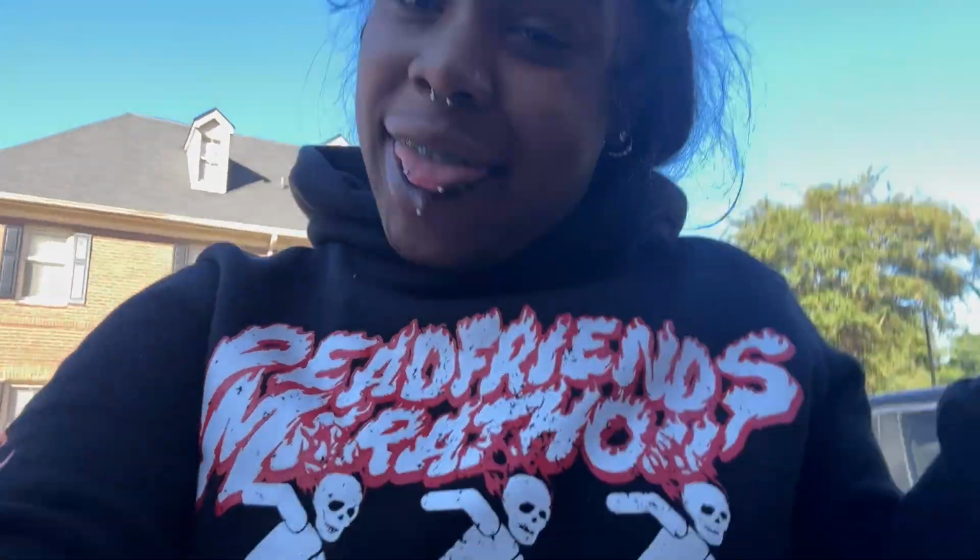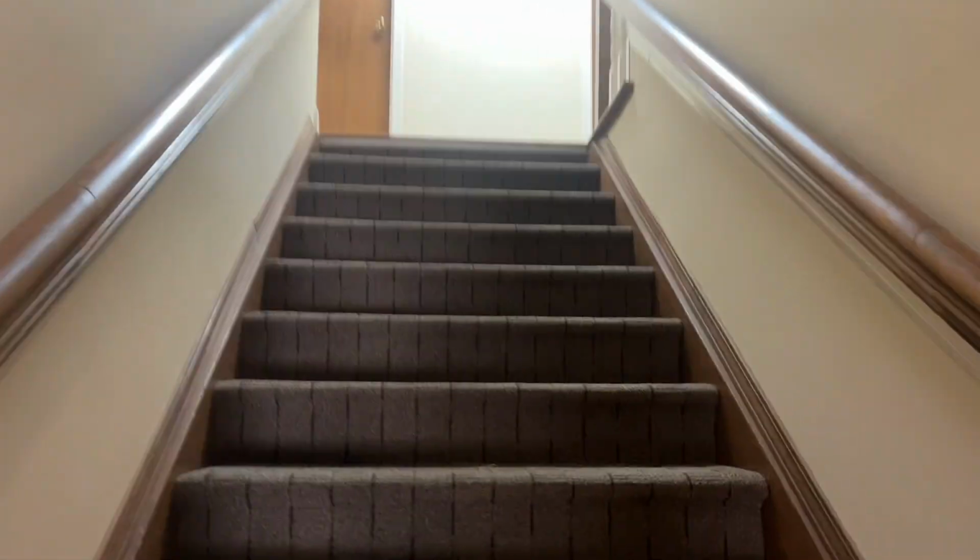Okay, y'all, so I'm not looking rough, but it's moving day. I'm so excited because I love decorating. Like, y'all move, I decorate. So I'm gonna show y'all my space. So you have to come up these stairs.